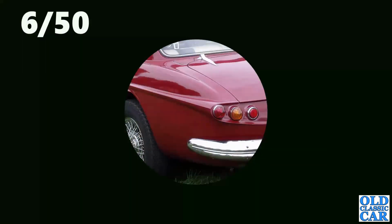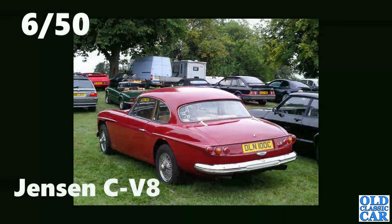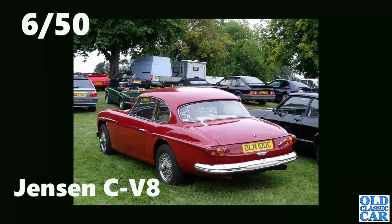Next up, a Sporting GT. Very fine car indeed, a rear three-quarter view, but what car is this one? And it is the Jensen CV8, mainly fiberglass bodied, but I think the doors were aluminium, or at least aluminium skinned, and a Chrysler V8 engine under the bonnet. This one from 1965.